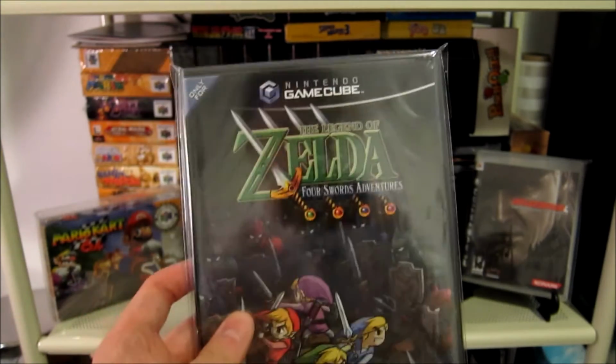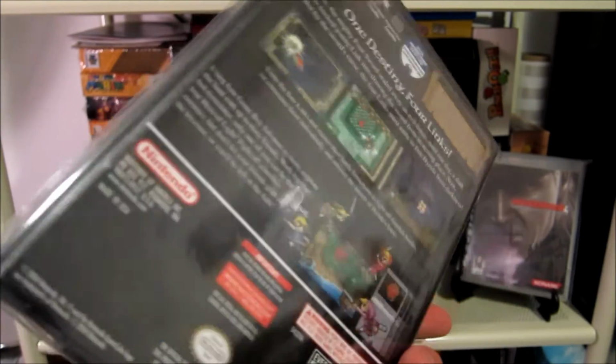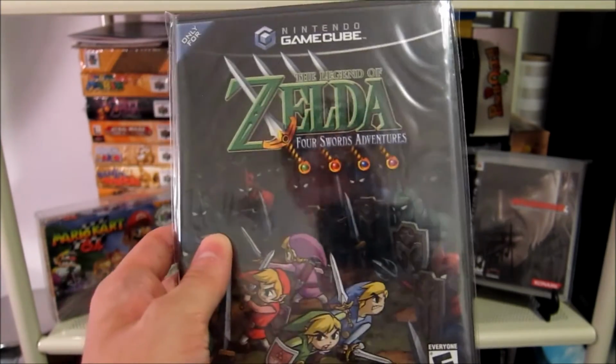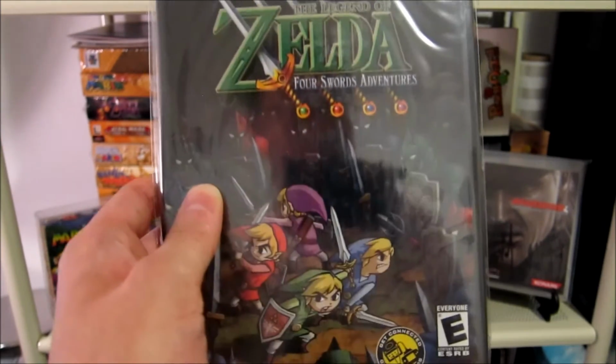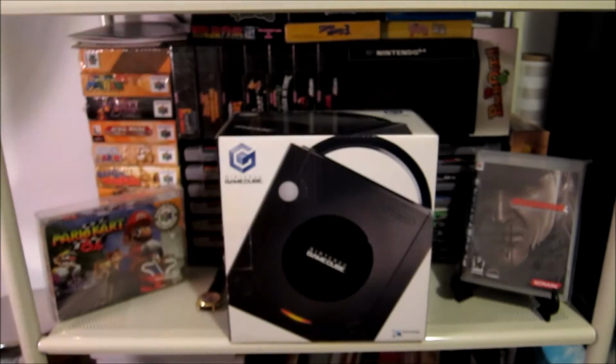Next is the Zelda Four Swords Adventures. I can't really give much input on this because I never played it. This game is actually sealed. I wanted to get a complete GameCube Zelda collection, so this is one of them.